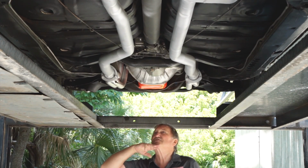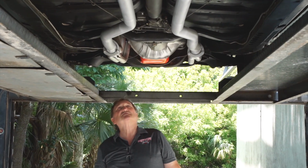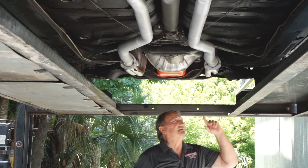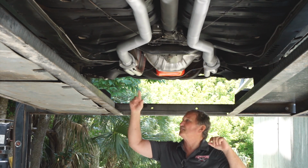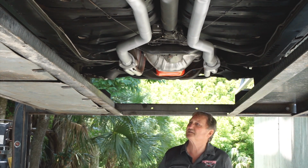The shifter is a Hurst Shifter, and it is absolutely brand new. And someone has installed a new Hurst Shifter on this with all new bushings in it also. The subframes on it and the inner fender panels where they transition down, they're not dented or compromised in any way. The subframes themselves, the box area is just as sweet and nice as can possibly be.